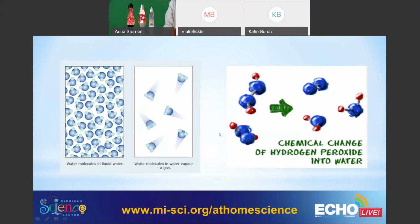Now, if we take a look at the other side of the screen, it says that this is an example of a chemical change. This process is hydrogen peroxide turning into water. They're drawn a bit differently, but you can see in this diagram that we've got 2 oxygens, which are blue, and 2 hydrogens, which are red, when we're talking about hydrogen peroxide. 2 oxygen, 2 hydrogen. Over time, hydrogen peroxide will break down. It loses one of those blue oxygen molecules, and it becomes water again with only 1 oxygen and 2 hydrogen.